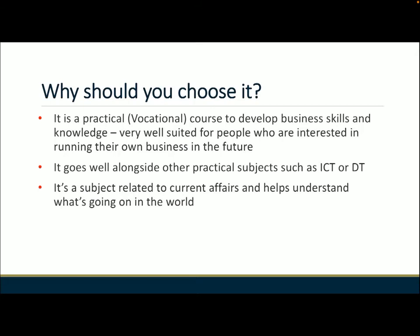It's a practical course in many ways. It's not just classroom based. We do expect students to do some research into outside businesses, to go away and speak to people, find out as much information as possible. We do find at Seaford a lot of students are very interested in starting their own business in the future. Indeed, even within the school, we have some young entrepreneurs who already run their own little businesses. And by studying it at this level, you'll start to really get an appreciation of the ideas, the techniques, the skills that you'll need to make it in the business world.